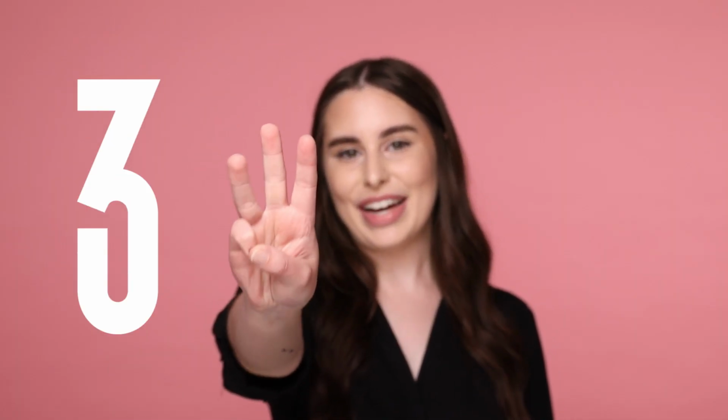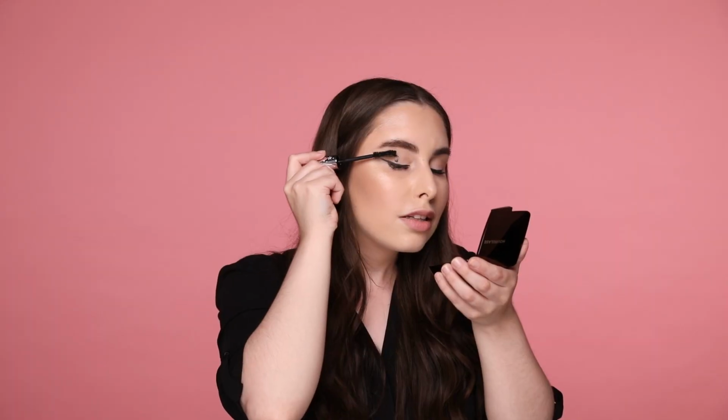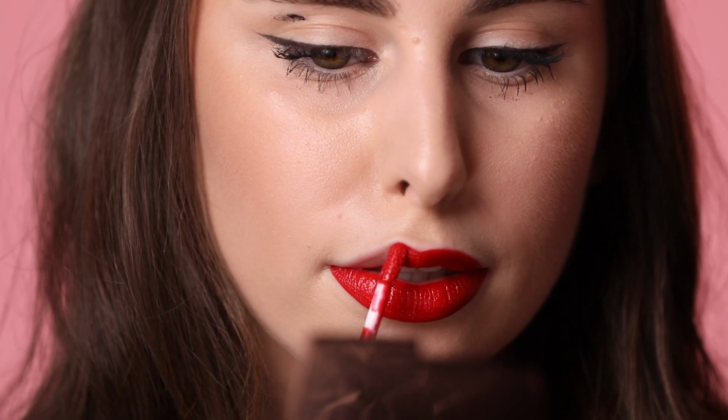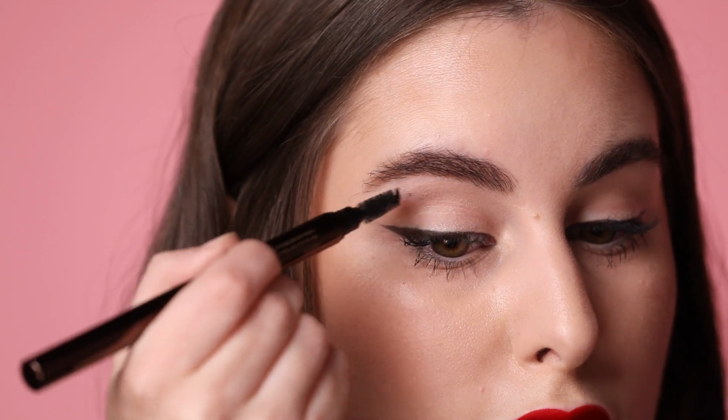Beauty mistake number 3, when you accidentally smudge your mascara. Don't you hate when this happens? Don't panic, the key is letting it dry, and while you're waiting you can finish off the rest of your makeup. So now that's dry, I'm going to take a spoolie and brush it off. Ta-da! It's literally vanished. So these are my common beauty mistakes solved.